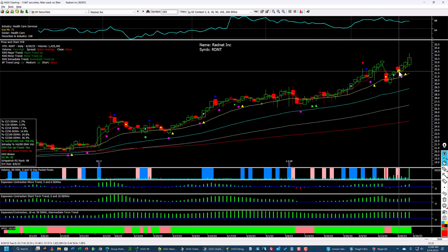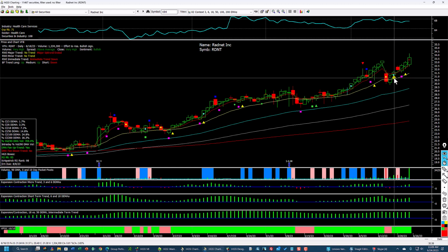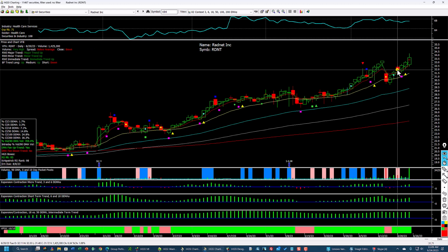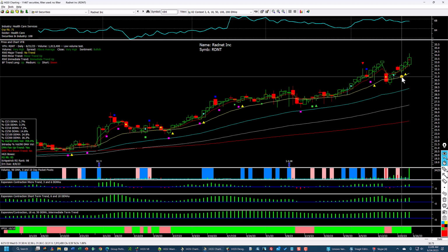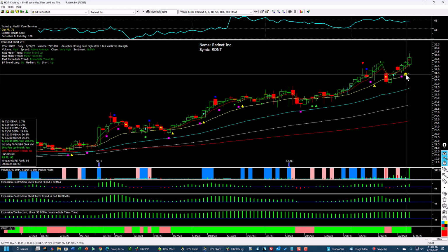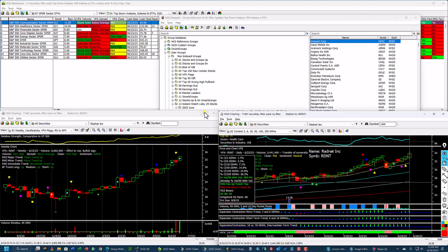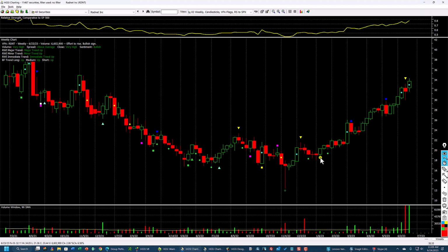And this was the 16th right here. Actually, right here was the 16th last Friday. So it gapped open on Monday, traded down, and then there was a low volume test and a confirmation of that test. Some people call this the J flag, and it started moving up. This was one of the better looking stocks according to the charts. You can see the weekly chart is also very strong on this, with a series of higher highs and higher lows.